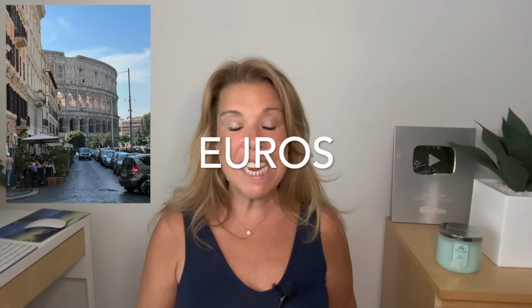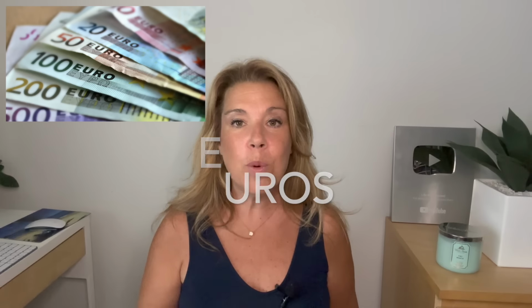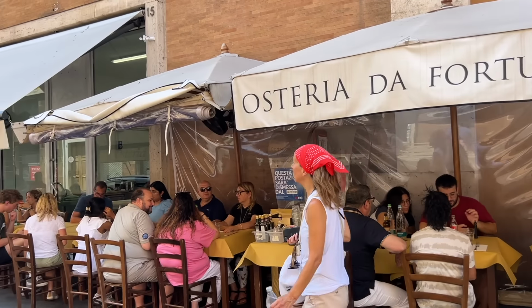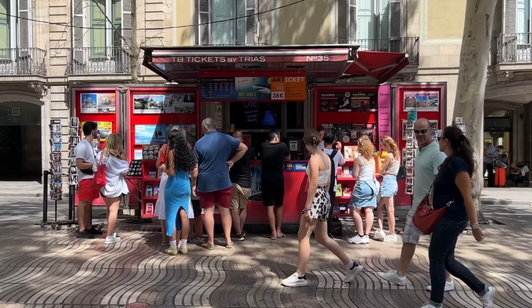All right, now let's talk Europe, something very important. First of all, you are going to need to bring euros. So if you are coming from the United States or from Canada or from somewhere else that is not basically Europe and the Mediterranean, you're going to need to bring euros with you. Now, it's a good idea to have at least a couple of hundred euros with you, just in case.